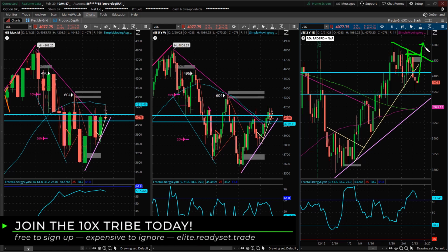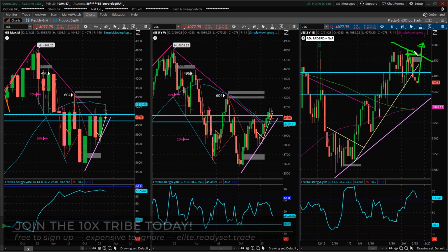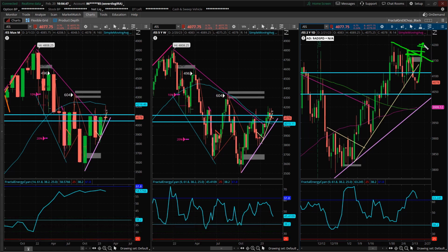Now, it's going to run into some resistance over here, some overhead supply around 4,200. But if we see the S&P 500 starting to break above 4175, 4200, that's going to be very positive, and money will follow money on the way in.